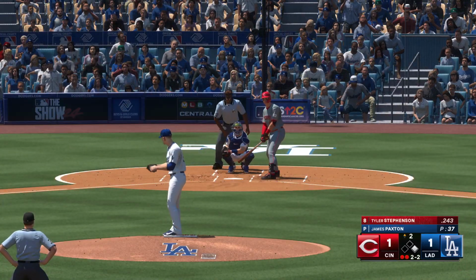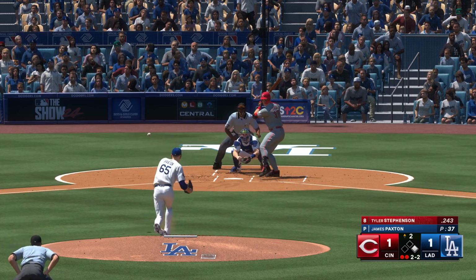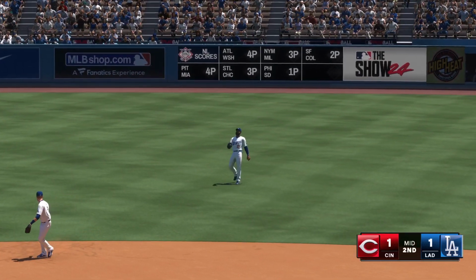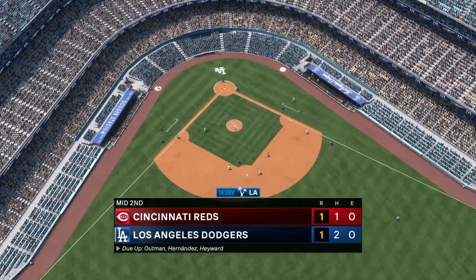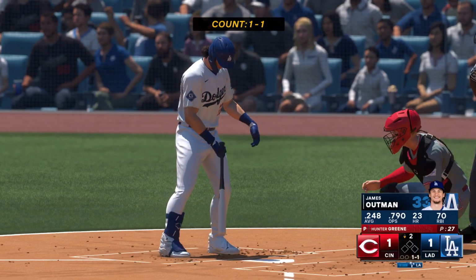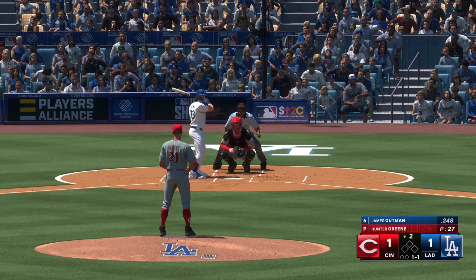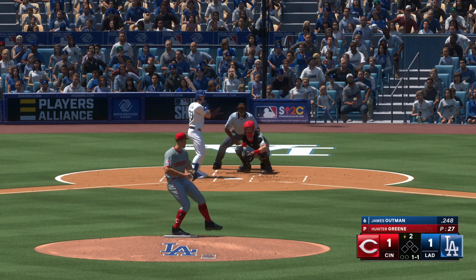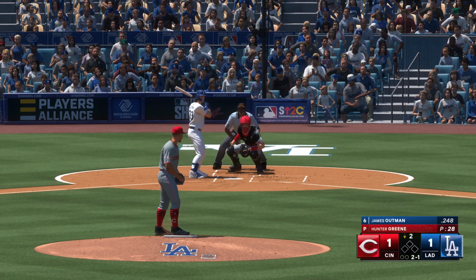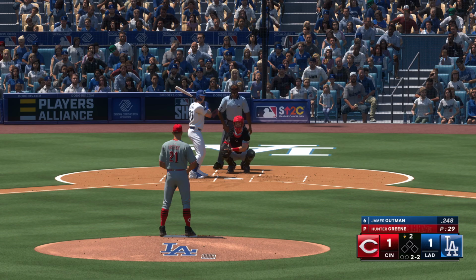Fouls one off. 2-2. 2 outs. In the air, right field. Hayward makes the catch, and that's the 3rd out. And we're back. Bottom half of inning number 2. Here's the center fielder, James Outman. The pitch. That clips the corner. 2-2.